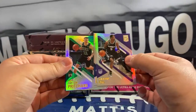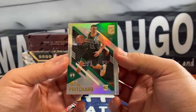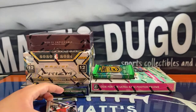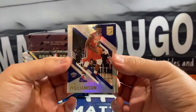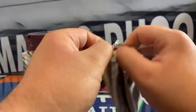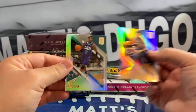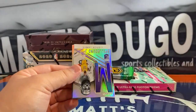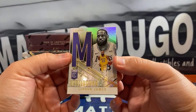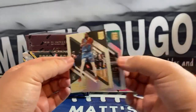De'Aaron Fox, Lonzo Ball, and Payton Pritchard again, base rookie to 299. There's a couple Pritchards in here. Boston, congrats. There's a base Zion and Harrison Barnes. We got Derrick Rose, Terry Rozier, and a Spellbound LeBron M. Nice. Lakers. The M LeBron. That's cool. Nice Spellbounds. Donte DiVincenzo, Devonte' Graham and KD.